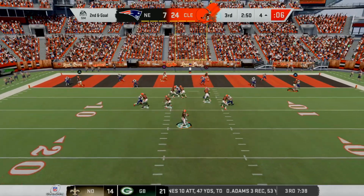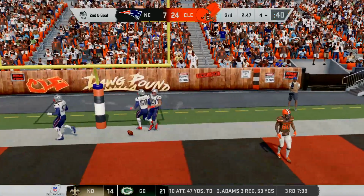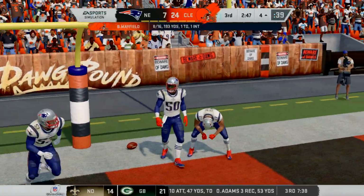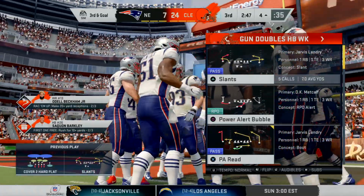Second down and goal. Mayfield. Looking end zone, but it's incomplete. The Pro Bowler Odell Beckham, the intended receiver. But now it's third and goal.